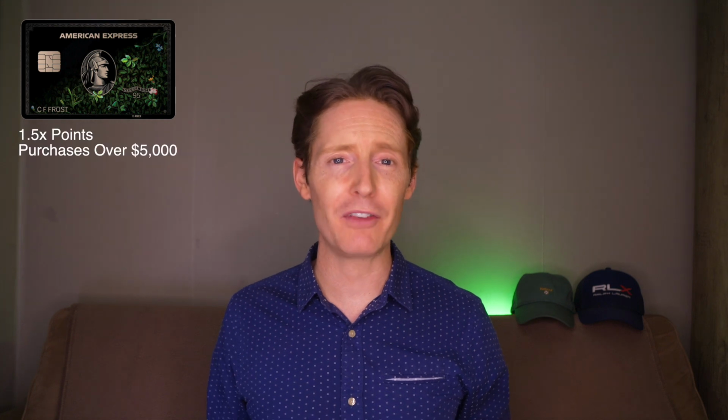Next up, with the Amex Centurion Card, there are only 2 options for earning points. The first is the ability to earn 1.5 times points per dollar spent on purchases that are over $5,000. And this has a cap of 1 million points each year. All other purchases that are made on the card will receive 1 point per dollar spent. So earning points with the JP Morgan Reserve Card looks to be quite a lot easier than with the Amex Centurion Card.